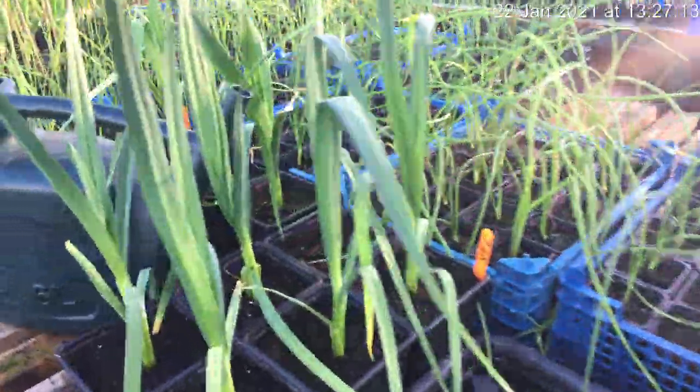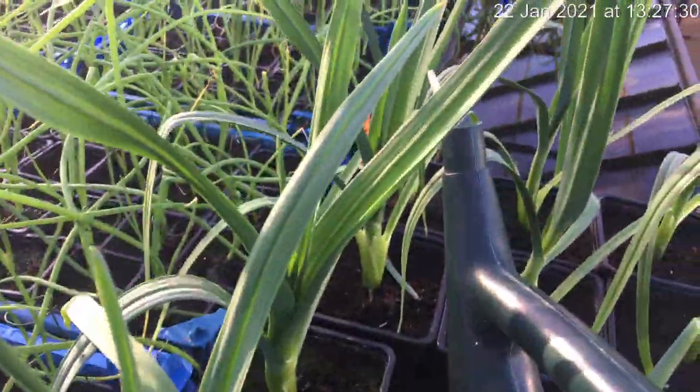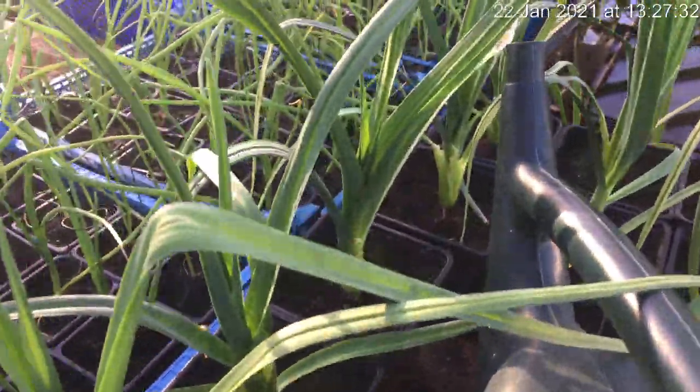A few more virus free. What I found with the virus free is they don't all come perfect, and these ones were actually dissected because they were throwing multiple stems up. So I cut the root plates on these, and I've potted these up individually, and they've actually taken off since I've potted them. They're looking good there, so I'm quite happy with those. Back on the onions.